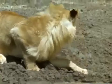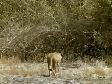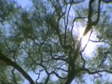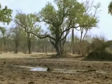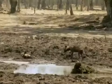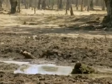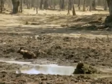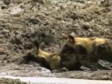Now their priority is to get out of the sun and retire to the coolest patch of shade close to the waterhole. The smallest pools have either completely dried up or are reduced to patches of glutinous mud. This one still contains just enough liquid to attract a few African wild dogs.